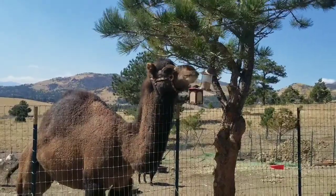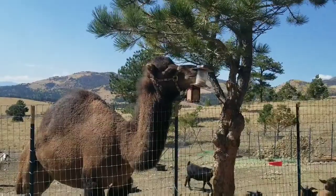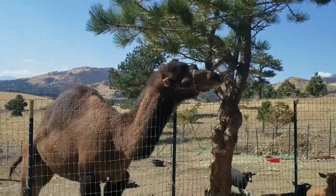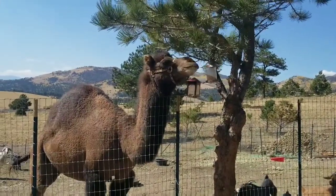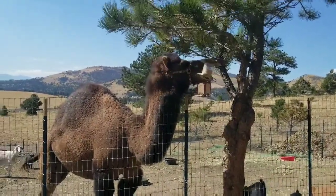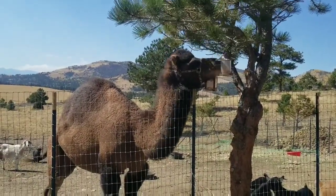But she's going to town. She's a happy, happy girl. You can see the tail wagging back there. She's just enjoying the sweet bird feed and the sunflower seeds and everything that's mixed in there. And she's like, I'll never go hungry. I'm tall enough to eat out of the bird feeders.